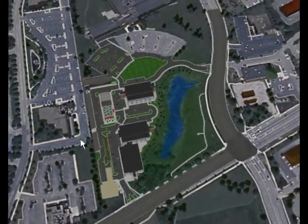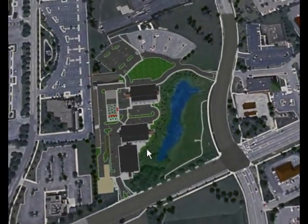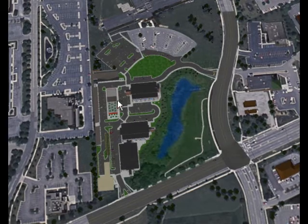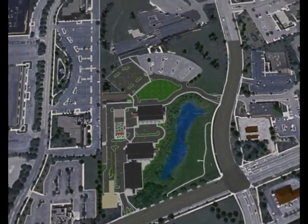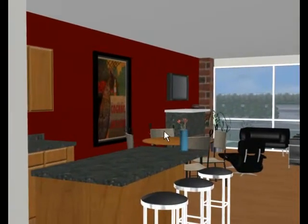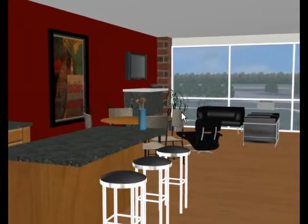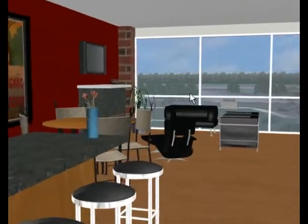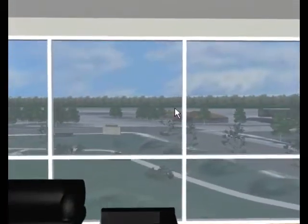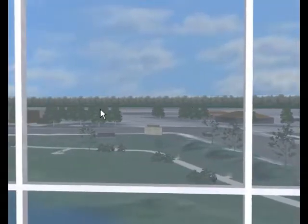So the benefit of having an interactive tour is you get to move around within that space interactively and have your site plan, have your elevations, and also too, we can go in and see the interior space as well. So when you build up here, you can use all of the exact materials and items that you would. And additionally, you have the benefit of being able to go to a window and see exactly what your view outside of that window will be.